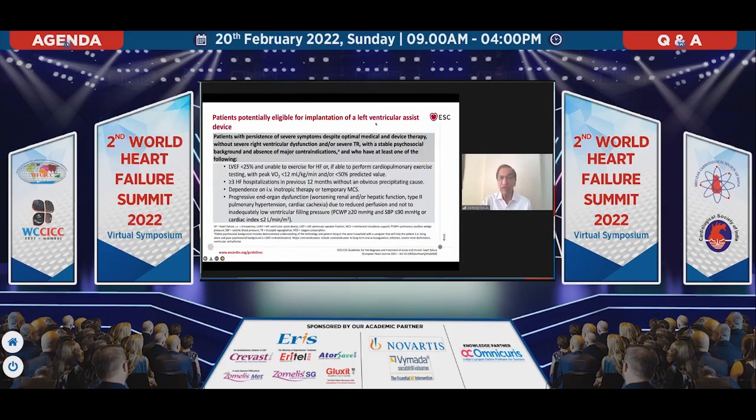Again, important, we don't use this frequently because of cost issues, but left ventricular assist devices should be considered in patients with persistent severe symptoms despite optimal medical and device therapy, without severe right heart failure, in the absence of any major contraindication. So these would be the guidelines: less than 25% EF, more than 3 hospitalizations, progressive worsening of end organ damage. And I think in the next session, we are going to have some talk on devices and heart transplant, etc.